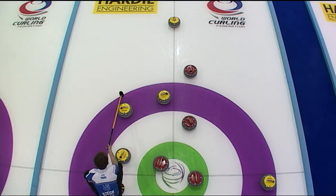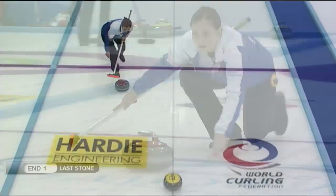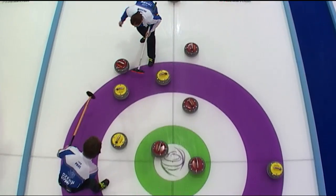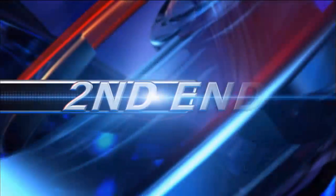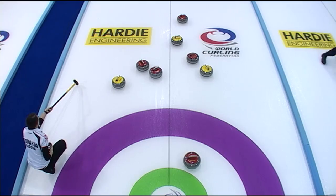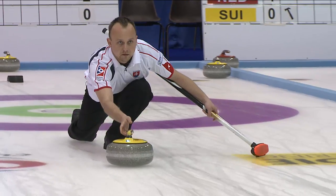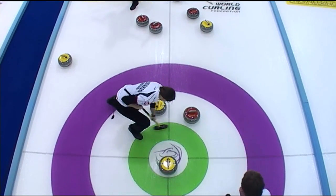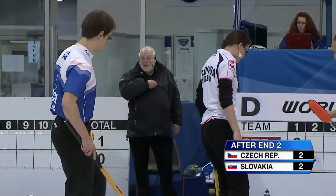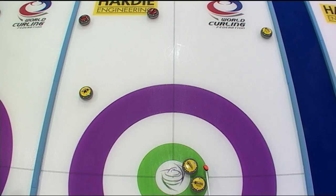So just a little recap of the earlier shots of the game. And the last stone in the first end. And the Czech Republic will pick up two there. On to the second end, a chance for Slovakia to make two, and they will tap that stone up behind the cover. That was good enough for two to tie the game at two each.